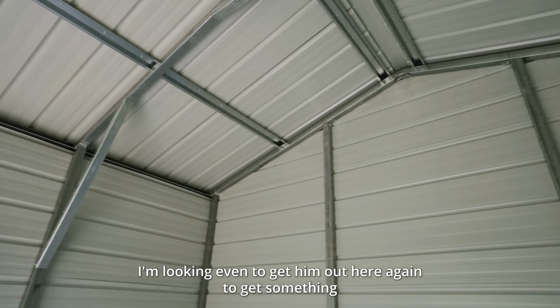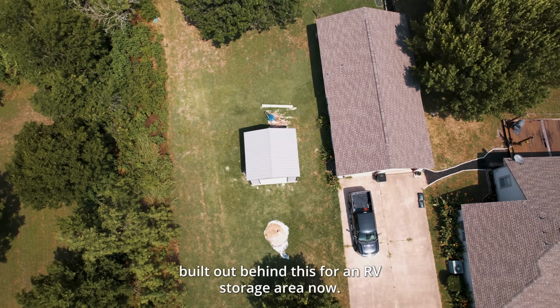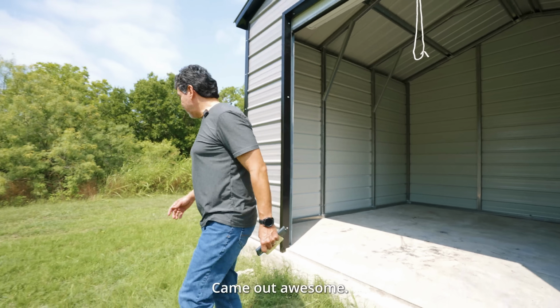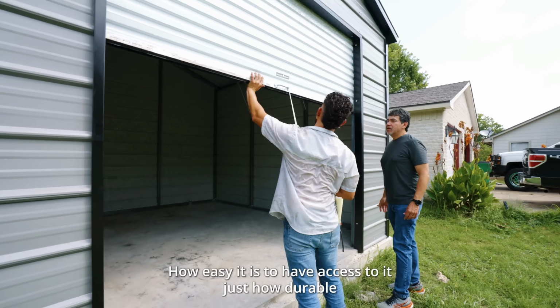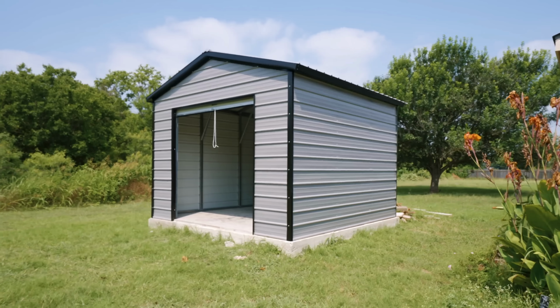I'm looking even to get him out here again to get something built out behind this for an RV storage area now. But yeah, really excited about it. Came out awesome. One of the best things I like really is the garage door opening, how easy it is to have access to it. Just how durable this thing's gonna be and how long it's gonna last.